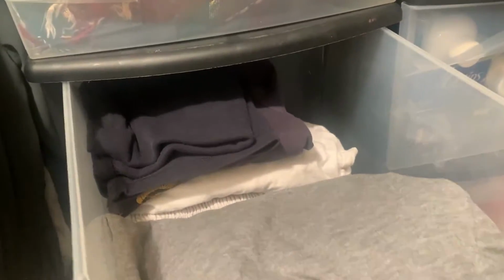I've taken out all my t-shirts and summer things, put them in these drawers here, except for these. Those are flannels my boyfriend gave me. I took all my swimwear out of here, and so everything is now the way I want it in my closet as far as clothes are concerned.